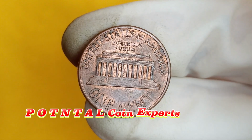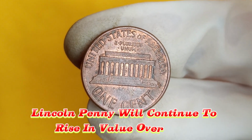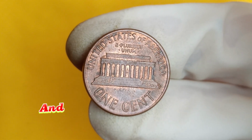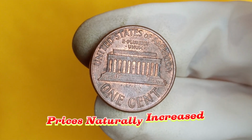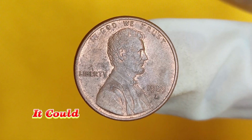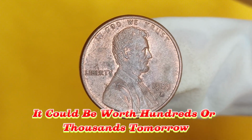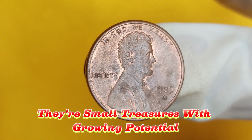Future value and investment potential. Coin experts predict that the 1989 D Lincoln penny will continue to rise in value over time. As more people collect and fewer high-grade coins remain in circulation, prices naturally increase. So even if your coin is worth a few dollars today, it could be worth hundreds or thousands tomorrow. Hold on to your rare coins. They're small treasures with growing potential.